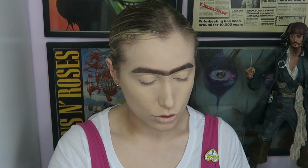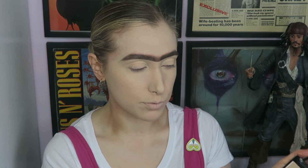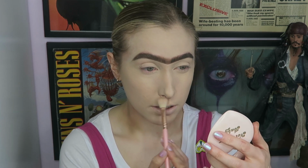Try and contour my face a little bit with a powder contour. I'm going to go in with this Makeup Revolution Pro HD powder contour, and I'm just going to go in, probably mix in between these two shades here. Try and contour my nose a little bit. Like I said, I am not by any means an expert when it comes to contouring. I can just about manage to do my normal everyday contour. I'm going to do a little bit here.